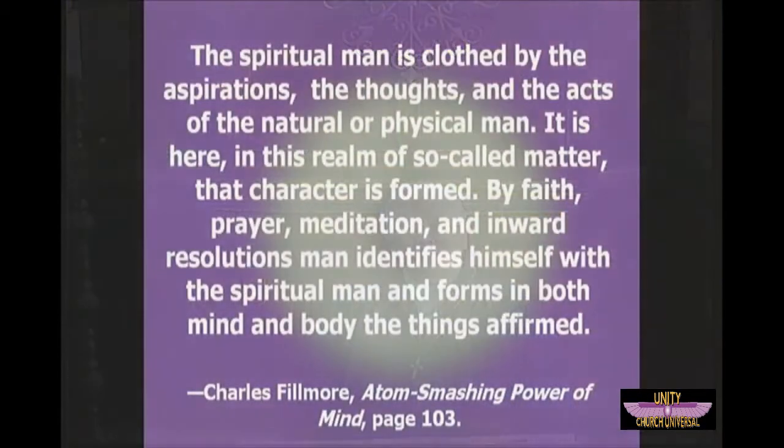I'd like you to look to page 6, and there's a quotation, Charles Fillmore, at the top of the page. This will be the first slide, Chris. This is from Charles, from Adam's Smashing Power of Mind.